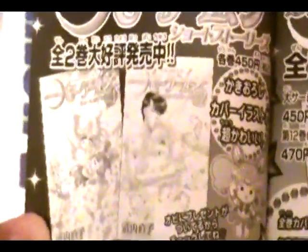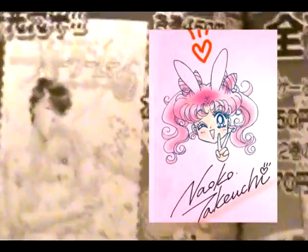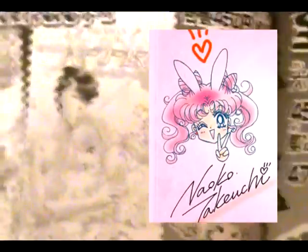What's interesting, though, is that the final Sailor V book in Japan ends with this little spoiler for the short stories books. Now, you see the one right here that's Usagi and Mamoru in bed? Well, this is actually the book where you see parallel Sailor Moon. And trust me, you are going to want this book.